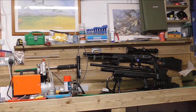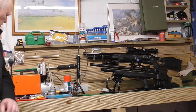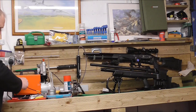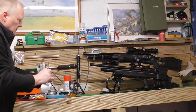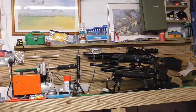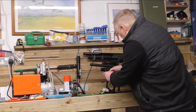Okay then, so we'll get on with charging up the two rifles. Using the compressor again. Charge these to 200 bar. Start off with the Gladius.